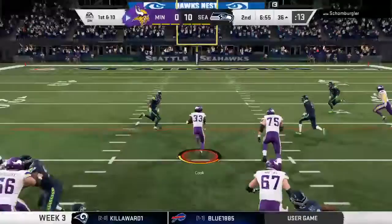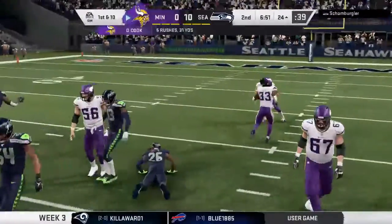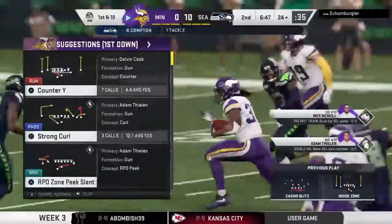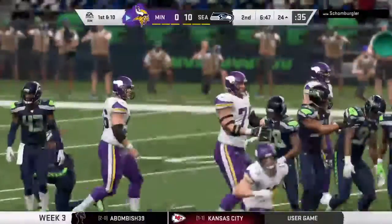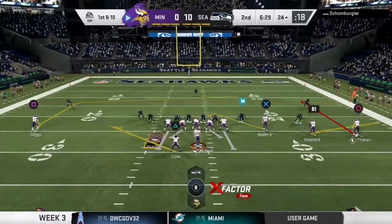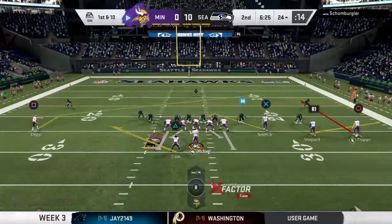A give to Cook out of the gun. And brought down, but not before they're inside the 25. 12 yards there, 1st down Vikings. They're making it look easy out there. Another 1st down. So far on this drive, let me do this little bit of math here. 4 plays, 3 1st downs. That's a pretty good recipe for success.